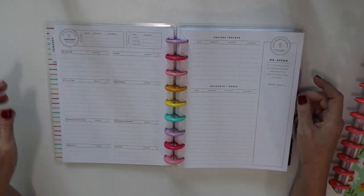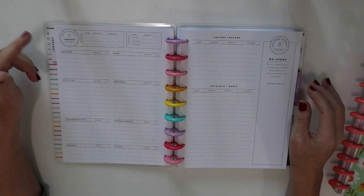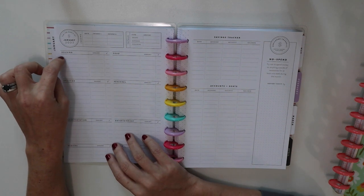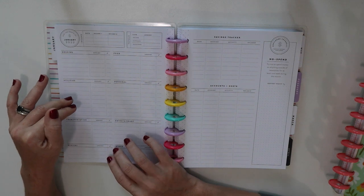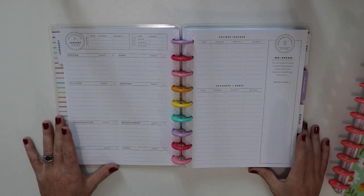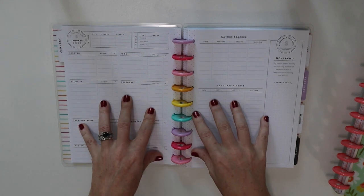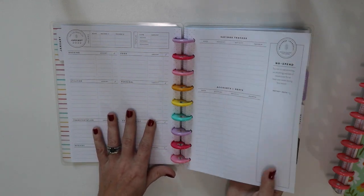But I love this. You guys, look at this. There's nothing that is pre-filled here. In the past, they had pre-filled in like rent or mortgage or utilities or whatever. Nothing here is pre-filled in. And so this is why I did the Organized Monies planner this year, because there was nothing pre-filled in. But I am a Happy Planner girl, so when I saw this, I absolutely had to have this. So super excited for this.